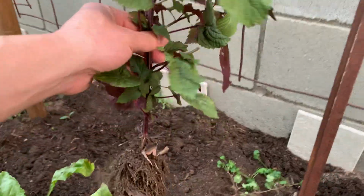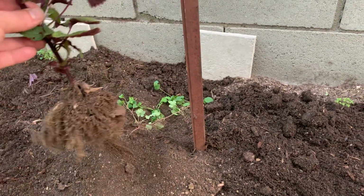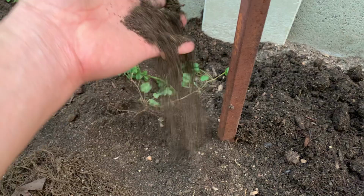So unfortunately, I have to remove it. I didn't want to, but I have to make room for some new plants. As you can see here, the soil. Look how sandy it is. Look at that.